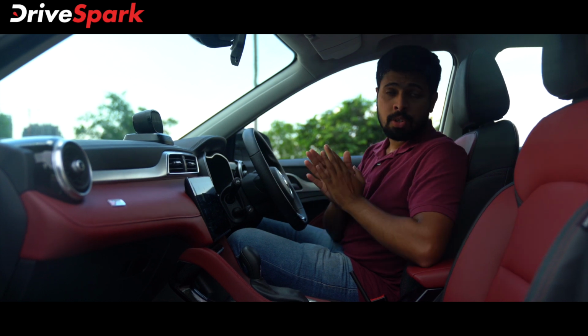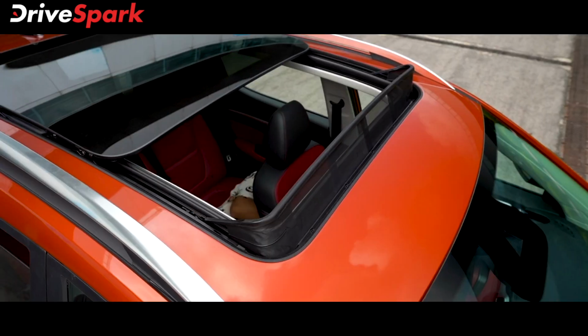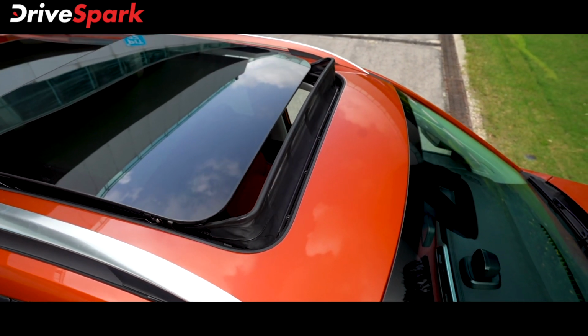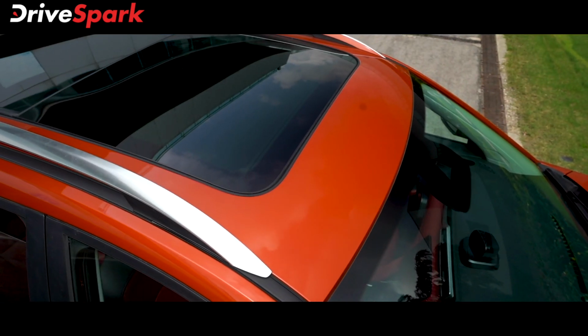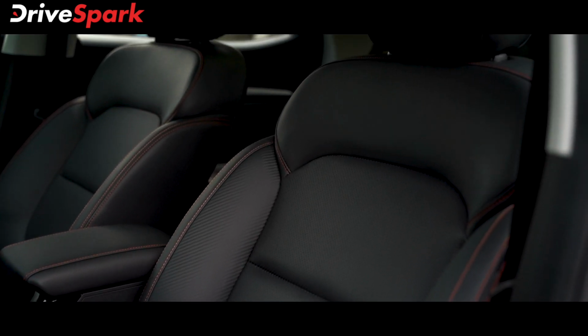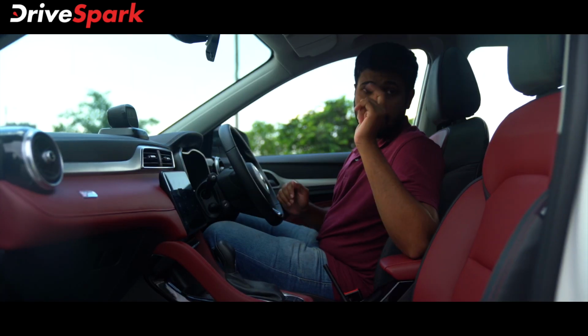Now let's talk about the sunroof. This is a huge talking point in today's cars, and the MG Astor boasts the largest sunroof in its segment. It's a panoramic sunroof. MG says it covers 90% of the car's roof, and that is a lot of space, and as a result you get a lot of ventilation, a lot of light coming into the car, and it makes the interior experience in the MG Astor so much better, as the cabin feels a lot roomier. Let's go check out the rear now.